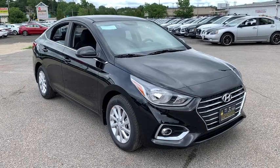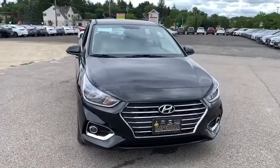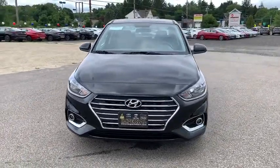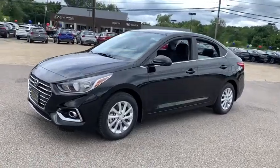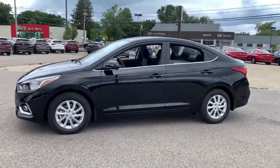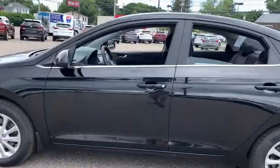Looking for the right vehicle? Check out the 2020 Hyundai Accent. Designed to keep you moving and leave boredom behind, the Hyundai Accent is affordable, fuel efficient, and safe. A winning combination. This vehicle has less than 100 miles.